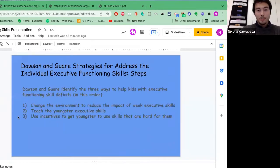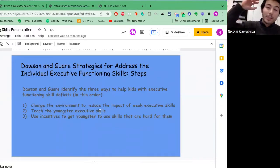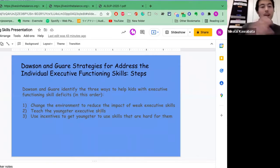All right, so Dawson and Guare identify three ways to help students with executive function skill deficits in this order. Number one, what we can do to help students with executive functioning skill challenges and deficits is change the environment. There are loads of environmental changes we can help the child with, so that these executive functioning skills at least don't have such a negative impact on their success in school and success at home. So that's the first thing we can do, change the environment.